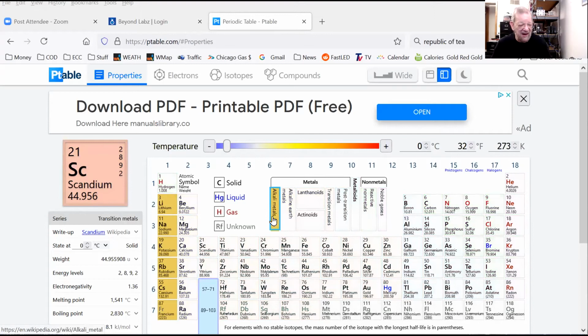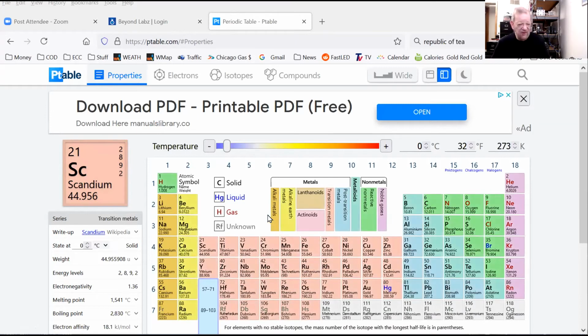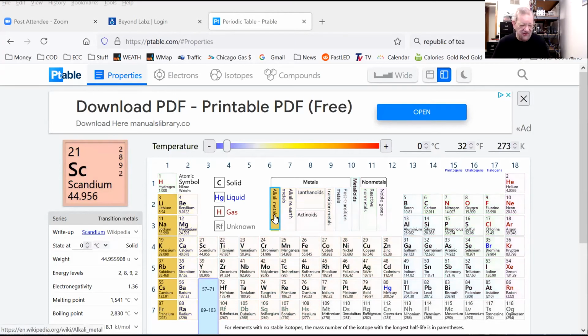And the alkali metals, the ones you should know, are lithium, sodium, potassium, Li, Na, and K. There are others, but we'll not work with those in this class. But lithium, sodium, potassium are in our daily life. So if I ask on a test, give an example of an alkali metal, you would put down lithium, sodium, or potassium, any one of those.